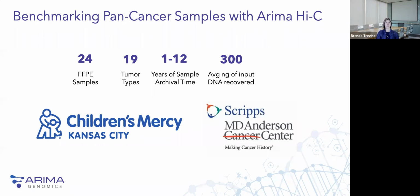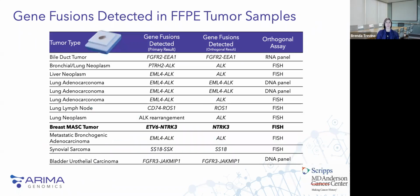And so looking more closely at this particular benchmarking study that we did with these institutions, we were able to detect 12 different tumor types. These types of fusions, you can see that the majority of them are EML4-ALK gene fusions, but there's also a number of different gene fusions that were detected. Also detected by orthogonal assays. Some of them had also been identified, just showing the concordance between our data and the orthogonal assay, and the type of orthogonal assay that was performed.